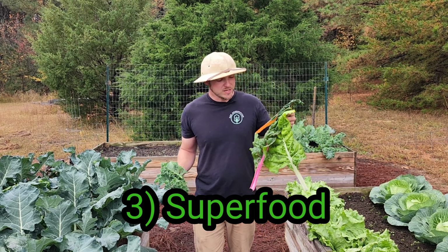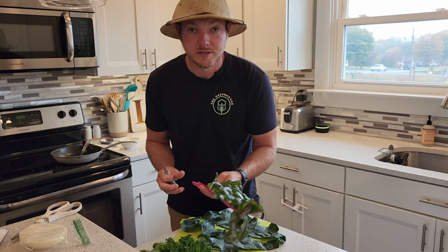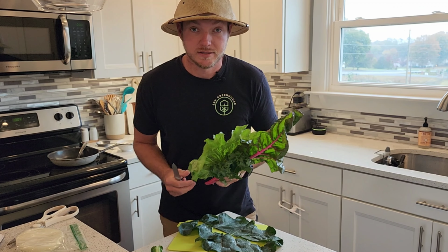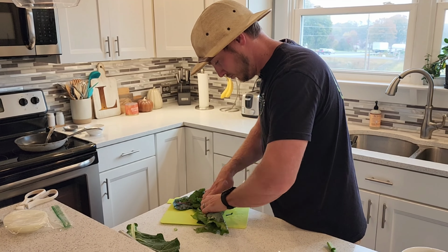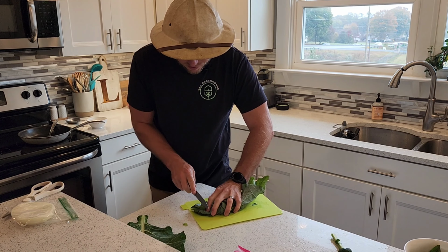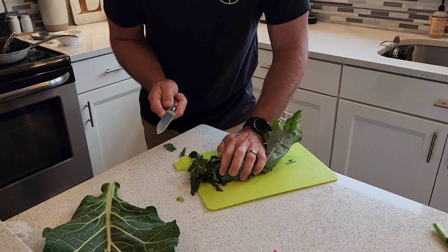Here's my broccoli leaf. I like to cut the stem out because the stem is a bit bitter. So I'm just gonna cut right down through here. Pull this stem completely out. And now I'm gonna do this with all my other greens. I got some Swiss chard here, some kale, some lettuce. All right, now what I'm gonna do is roll this up. Roll it like a little cigar. And then I'm just gonna chop up the ends here. Maybe about 1/8 pieces.